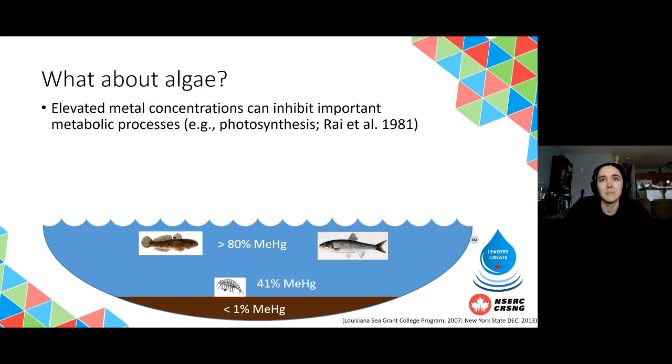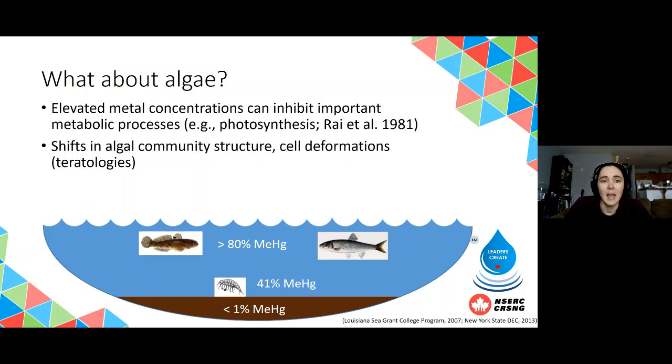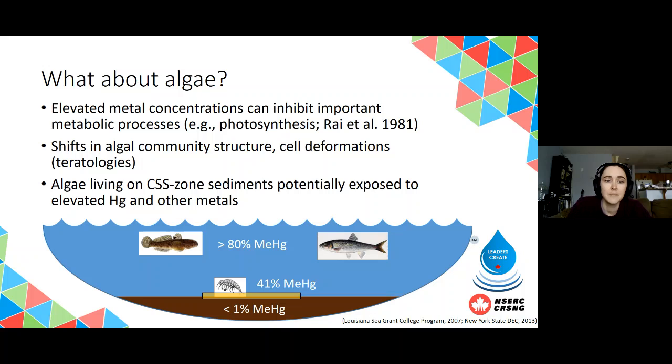So we know that elevated metal concentrations can inhibit important metabolic processes in algae, things like photosynthesis. It can reduce rates of cell growth and division. And elevated metal concentrations can also cause shifts in algal community structure, reductions in diversity, shifts in what is composing the algae, as well as individual cell deformations known as teratologies. And so the thought is that maybe algae living on the sediment in these contaminated areas are potentially exposed to elevated mercury and other metals that are contained in the sediments.